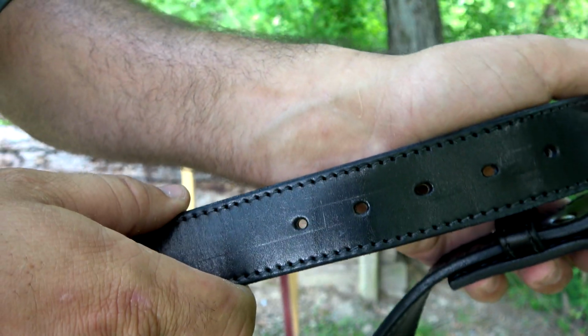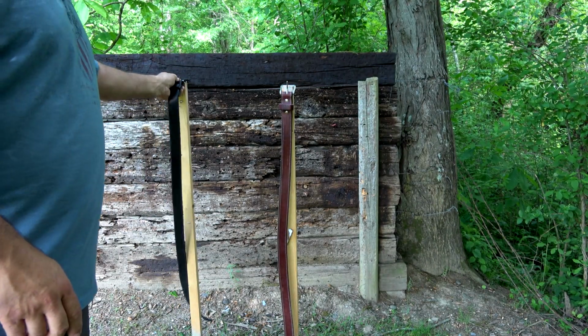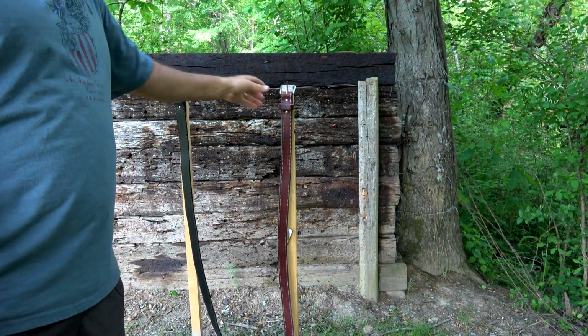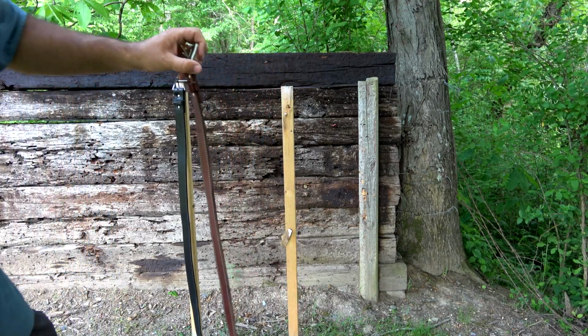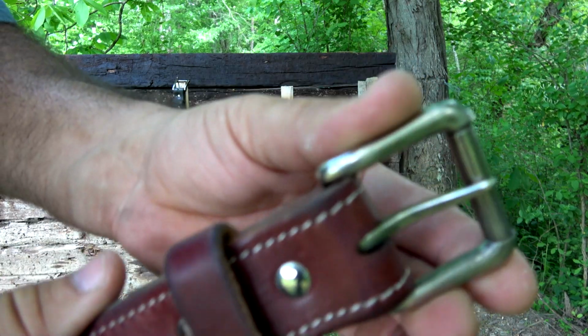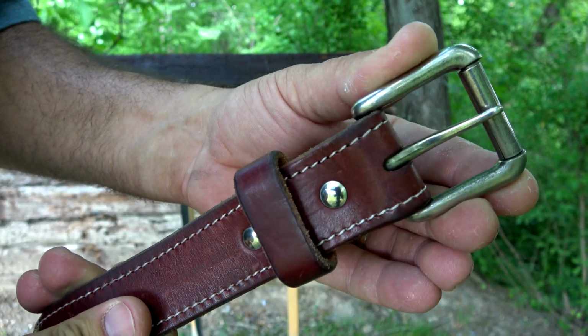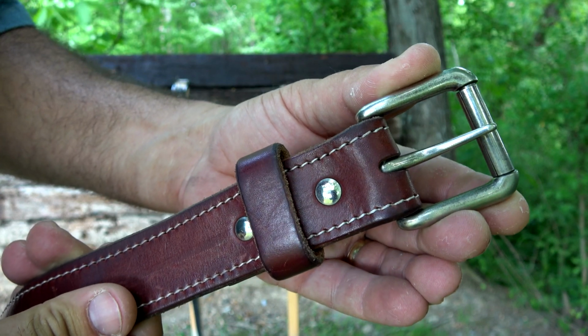I fluctuate in weight a lot. It's nothing for me to put on 40 pounds over the winter. It's just the way I'm wired. It's just my genetics. This is the older one. This was the original one he sent me. You can see the hardware still looks great on it.